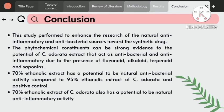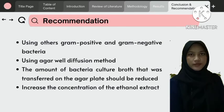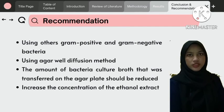The 70% ethanol extract has the potential to be a natural antibacterial compared to the 95% ethanol extract of Chromolaena odorata and the positive control. The 70% ethanol extract of Chromolaena odorata also has the potential to be a natural anti-inflammatory. For recommendation, when using other gram-positive and gram-negative bacteria with the agar well diffusion method, the amount of bacterial culture broth that was transferred onto the agar plate should be reduced. And lastly, increase the concentration of the ethanol extract.